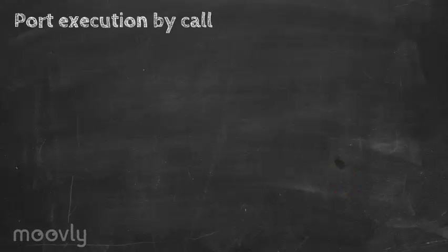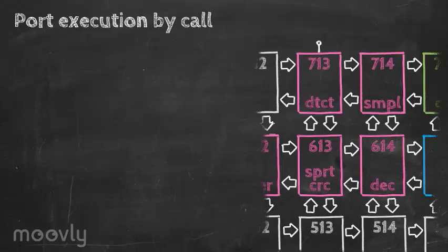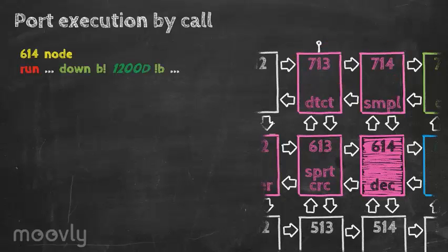The first example shows a port execution used in a cluster of nodes at the beginning of the receiver path. As explained earlier, the node 614 controls the execution of code in nodes 714 and 713. The keyword in the node 614 is run. This word is executed when a data frame is expected. The first thing the word run takes care of is to prepare the whole cluster for reception. It starts with setting the B register to down port, which is the port shared with the node 714. Then it writes 1200D hex into the port. The almost cryptic number is a hex representation of an instruction word for a call to the address 0D hex. Thus, the node 614 wants the node 714 to start executing a code there.